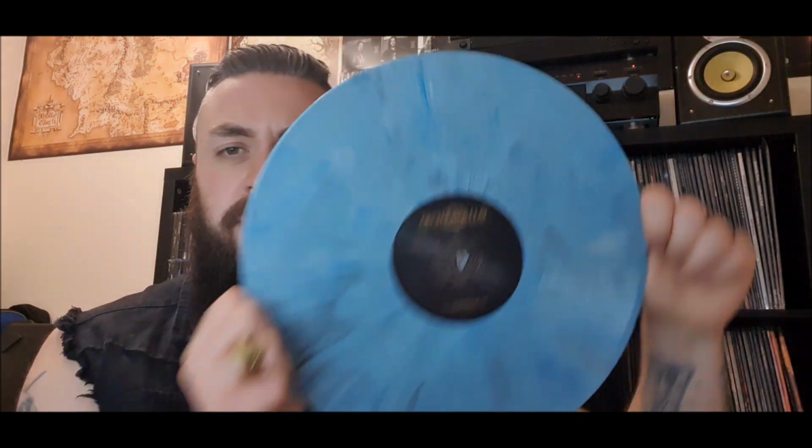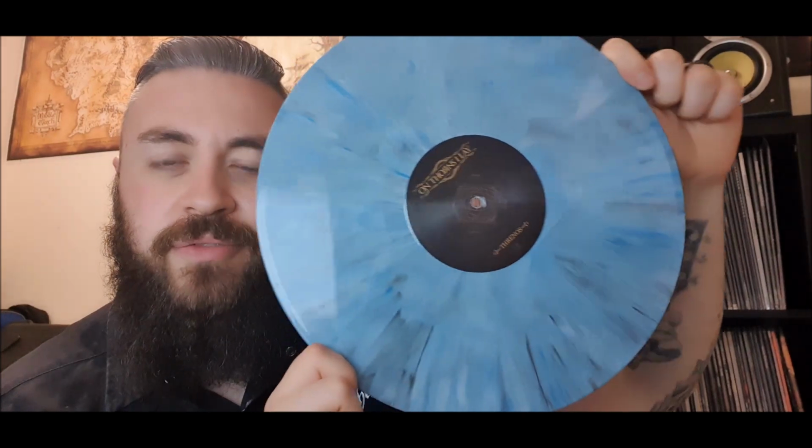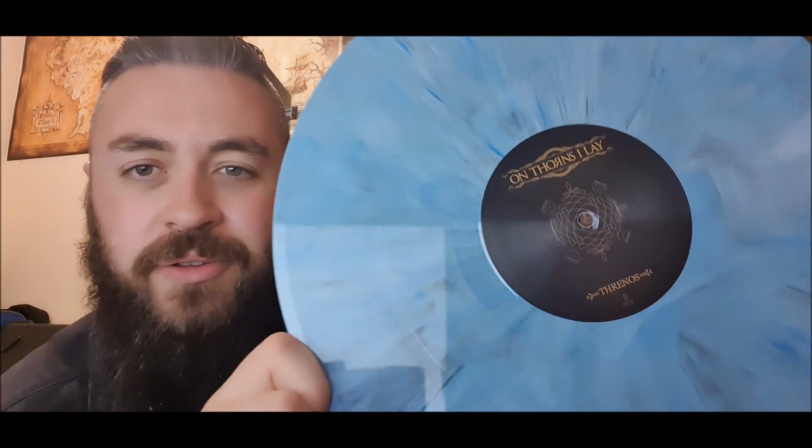Probably going to be in the top 10 again. It's just really, really heavy. Really good production on it. Really good melodies on it. A lot. I got the limited to 100 marble effect one. It's really thin, but it looks killer. So yeah, I don't know if you can see it really that well.